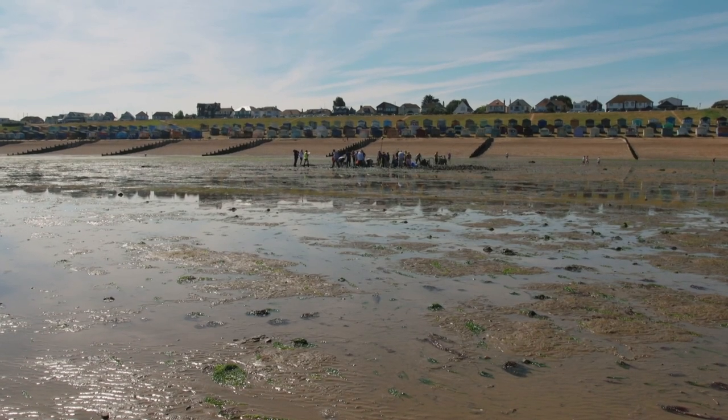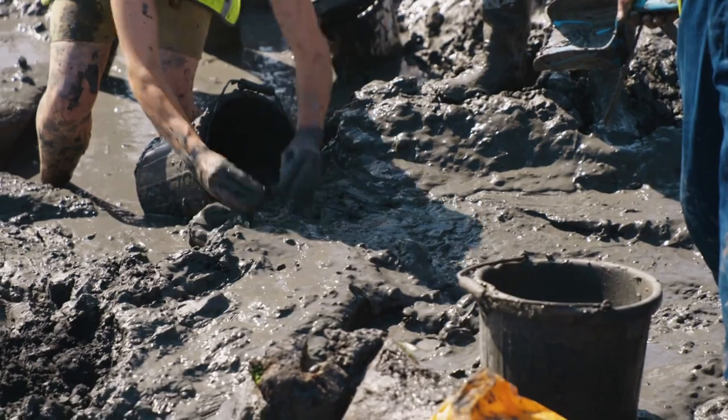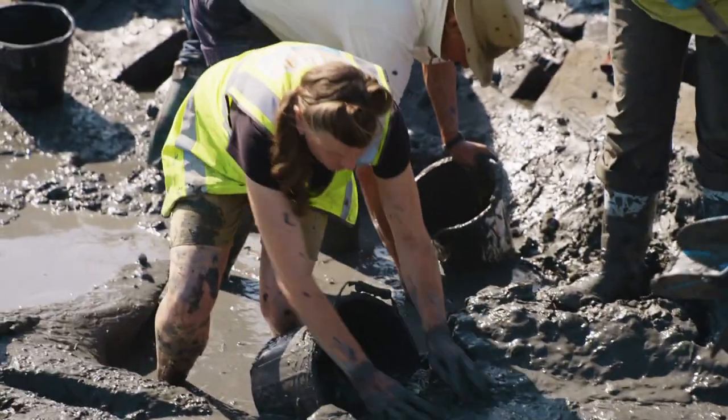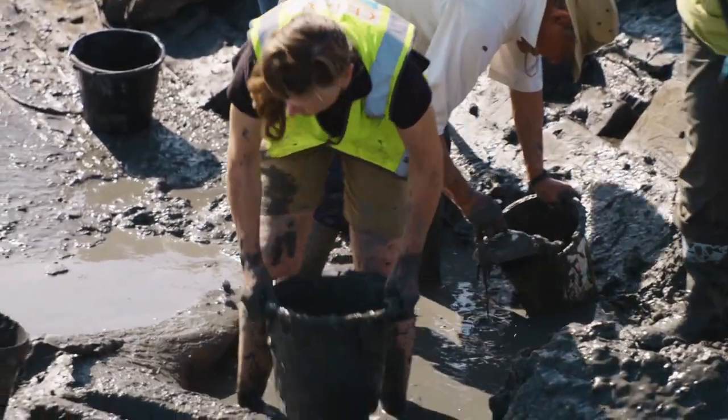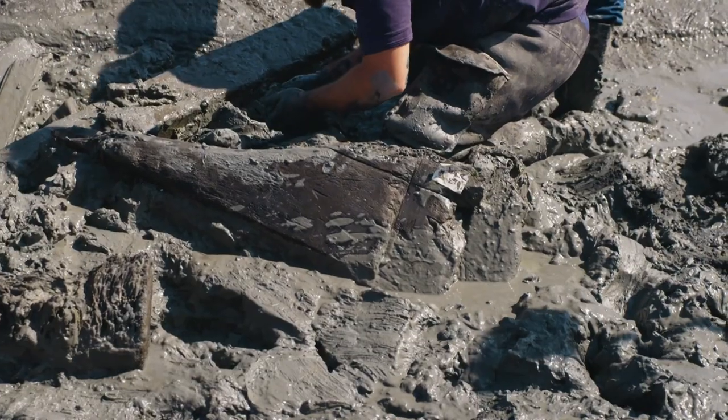Just a few minutes away, in Tankerton Bay, Toby Gain and his team have just an hour before the tide returns. But they've made considerable progress since we were last here. Their discoveries have made it a wreck of national importance.